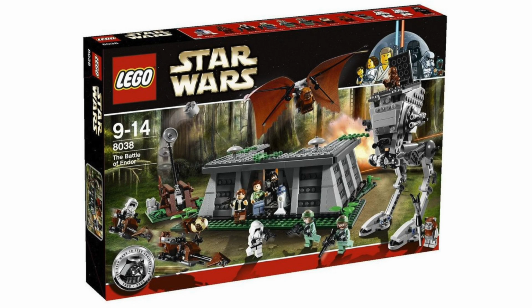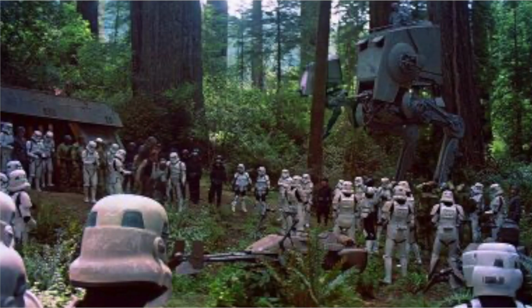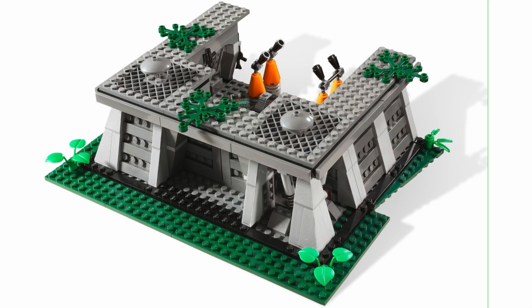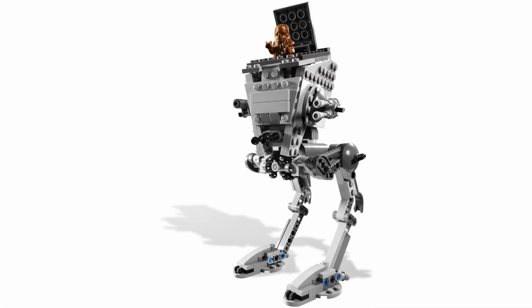The Battle of Endor. For some reason, this is the only time LEGO has ever made the Endor bunker. Strange considering how much of a role it has. The build for the bunker looks very good. I like how the wall is built deep so it doesn't look like a skinny facade on a shelf. There's also an AT-ST included as well.